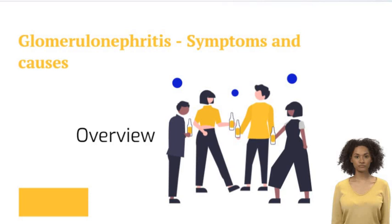Glomerulonephritis occurs on its own or as part of another disease, such as lupus or diabetes. Severe or prolonged inflammation associated with glomerulonephritis can damage the kidneys. Treatment depends on the type of glomerulonephritis you have.